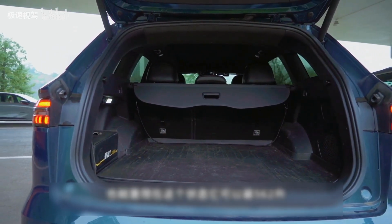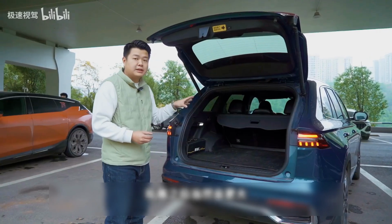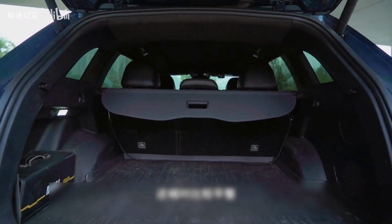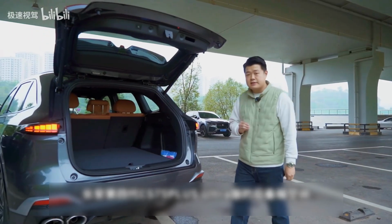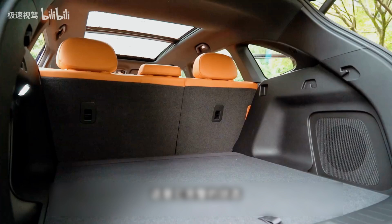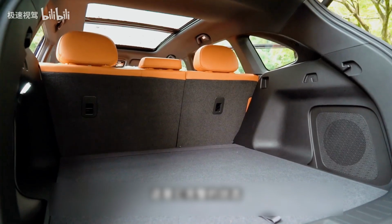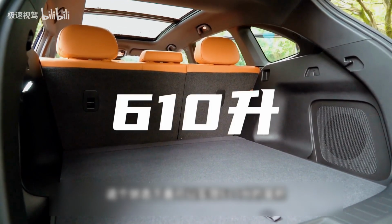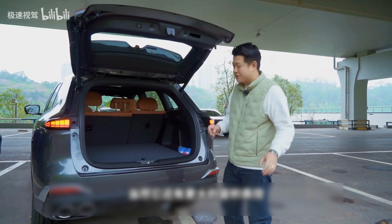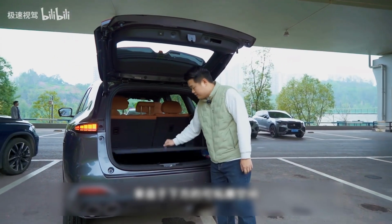Next, let's look at the trunk space of the Changan 4th generation CS75 PLUS Ultra. This is its complete state. In this state, it can hold 6,010 liters. Of course, it has even more capacity thanks to the expandable space below. This compartment allows for a lower storage area. This design creates a 725-liter capacity. There are also neat storage compartments on both sides, which prevents small items from rolling around.